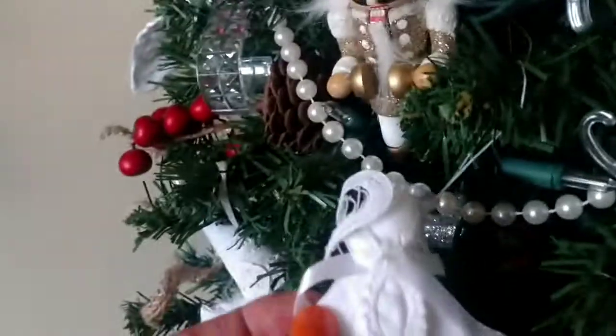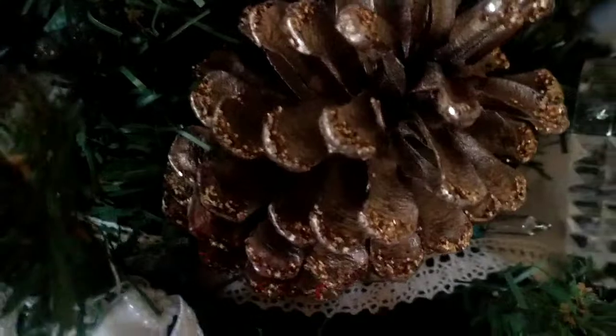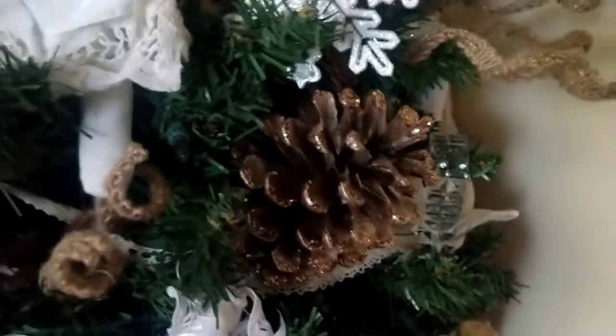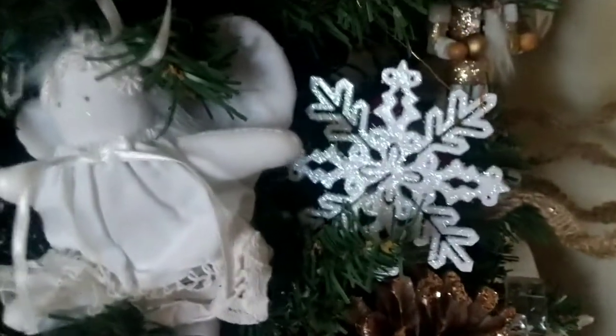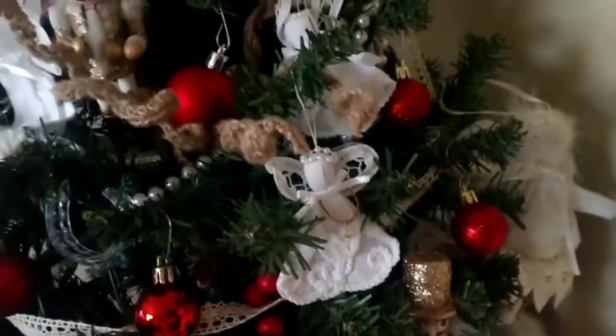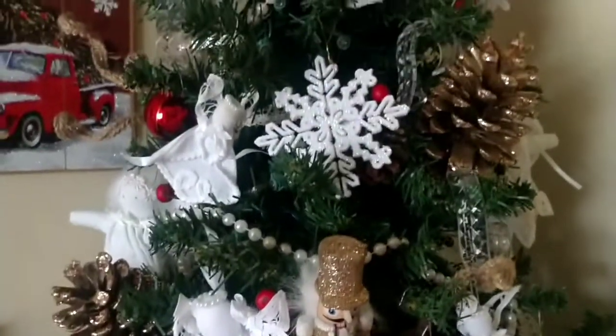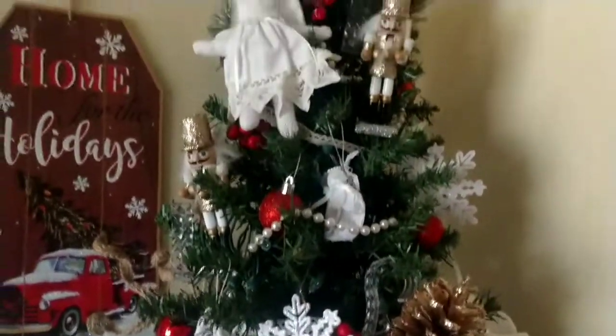And then there are burlap picks. Those were also in the Michael's grab bag. And also the white snowflakes. So basically, I actually spent $8.50 to put this tree together. The red ornaments are from Dollar Tree, and I already had those on hand.